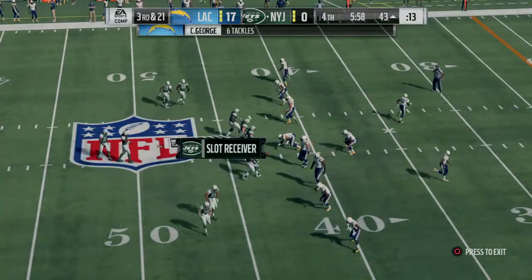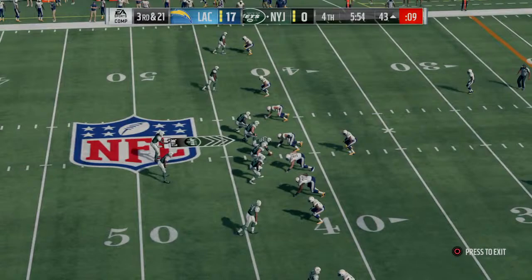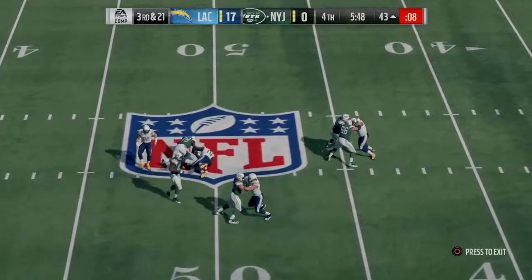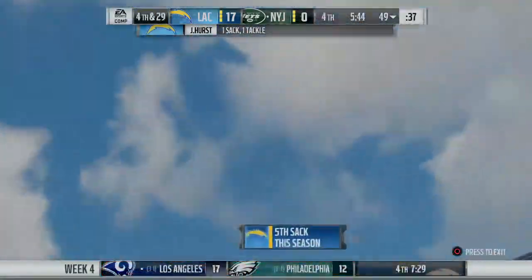The Jets on third down. They've converted a third of their opportunities, 3 for 9. This will be third and forever. Operating from the gun, Lucas. And he's going to go down. Back near midfield at the 49.